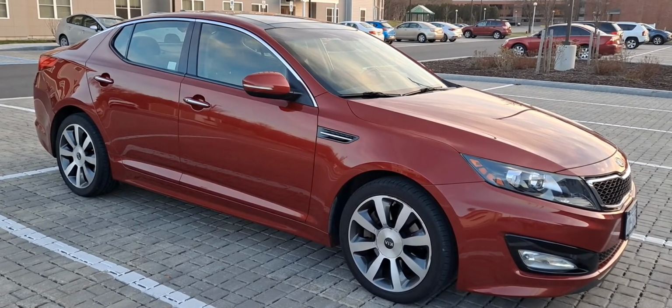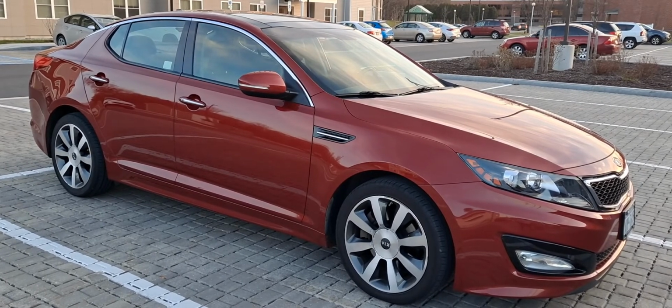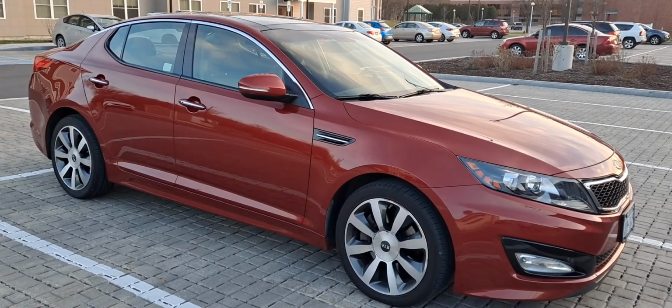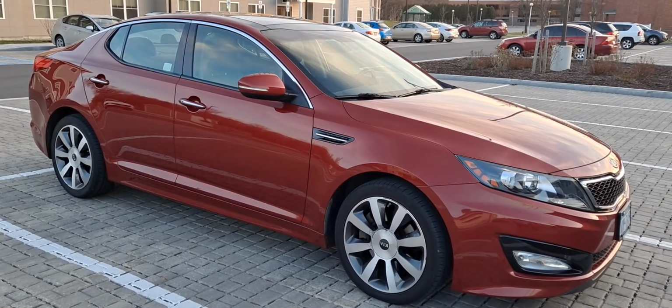Got the car July 2019. So this is December. It's almost 2.5 years I've had it. Very reliable. Still just as beautiful. People, when they see this one, they think it's like 2 years old. They're amazed. I tell them it's almost 10.